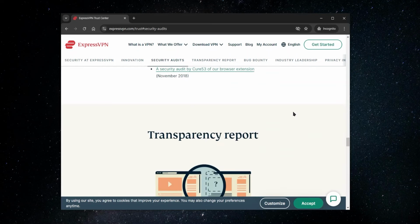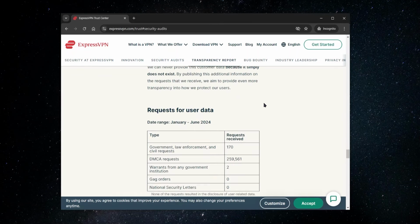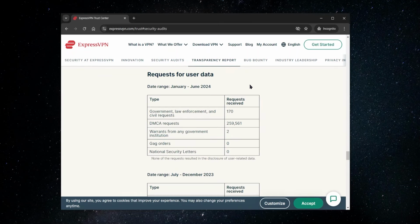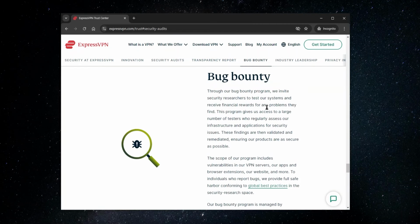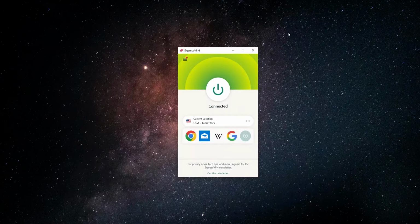So if any government or other agency would ever try to get that information, they just wouldn't have it. And they even list on their website over here in their transparency report how many requests they've had from government and law enforcement agencies for this information. And to top it all off, they even have a bug bounty program where they give rewards to people who can find vulnerabilities in their system. So overall, I find ExpressVPN to be very trustworthy and very safe when it comes to protecting my data and keeping my identity private, and it also just works really well.